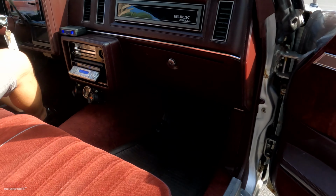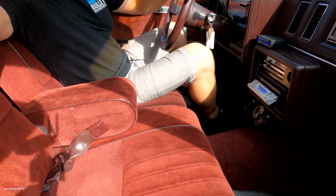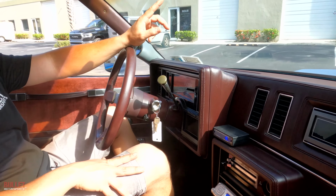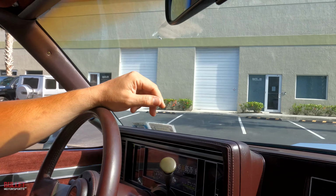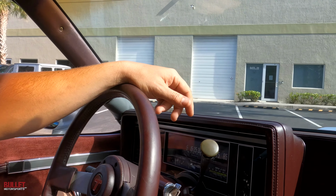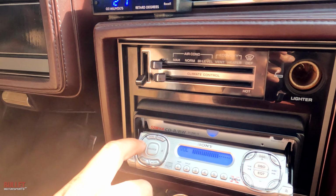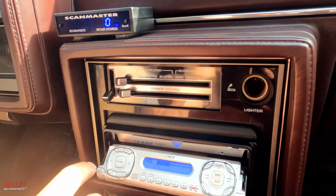Interior is extremely clean. Seats are very nice. There's a small tear up here. Dash is in great shape. Small imperfection in the glass right here that looks like someone tried to repair at one point, or it's an older repair. You do have a ScanMaster radio. Let's see. I may have it in the wrong setting.